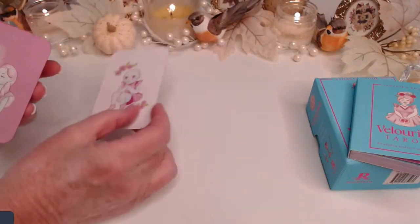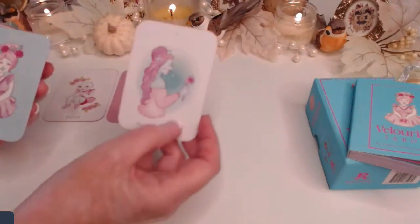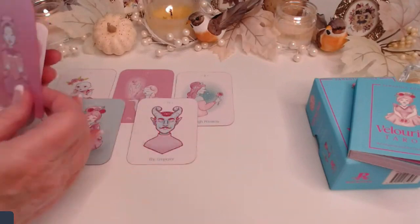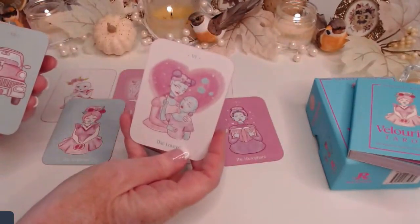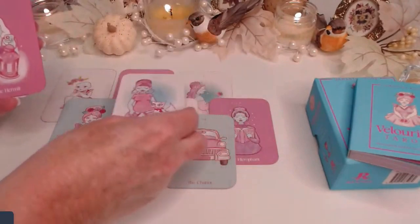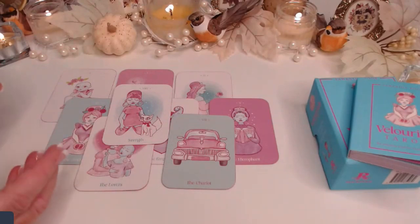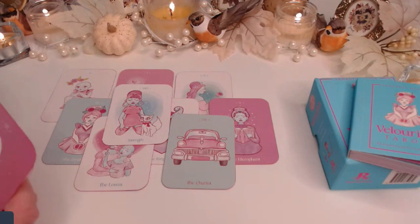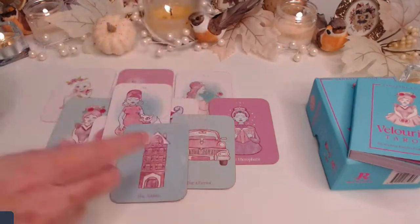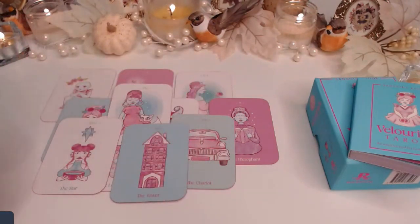So here's my Fool, Magician. This is going to be a cute deck. I have the High Priestess, the Empress, the Emperor, Hierophant, Lovers card, Chariot, okay, Strength. So you can see the color schemes. I mean, it's just really pretty. It's this turquoise, white, pinks. Just a really pretty color palette. I mean, just gorgeous. Look at the Tower. I love that. It looks like an old-fashioned dollhouse to me. That's beautiful. And here's the Star, making a wish. Really, really very cute, very charming.